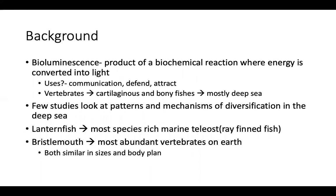So now a little background on our article. An important thing to know about this is bioluminescence, and bioluminescence is a product of a biochemical reaction where energy is converted into light. Some of the uses of bioluminescence are communication with other species or organisms within their own species, defending themselves from predators, or attracting other organisms in their species in order to reproduce. They are seen in vertebrates, mainly cartilaginous and bony fishes, and those fishes are mostly deep sea organisms.